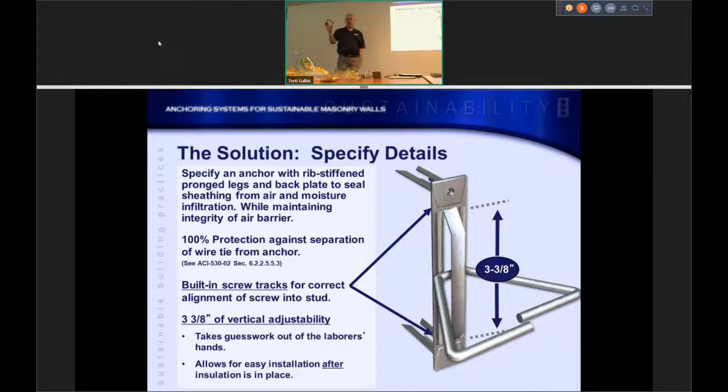This product is what I call a post-installed anchor, meaning it gets installed after the insulation's done. The positive to that is 4x8 sheets of insulation go up the wall faster. I'm getting more and more firms specifying for the joints on the insulation board to be taped or caulked or sealed in some way. The reason is that a lot of studies have shown that even a tiny gap between rigid insulation boards lets air in and can affect the effective R value of that insulation. So that's the advantage to installing after the insulation's up.